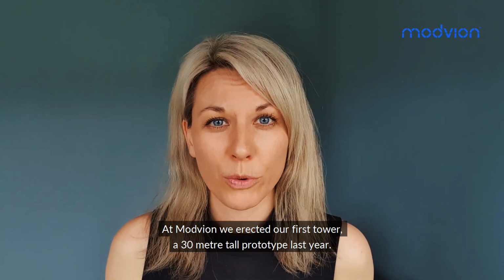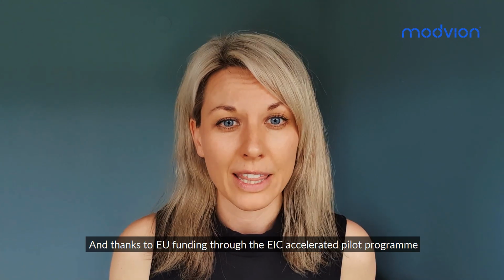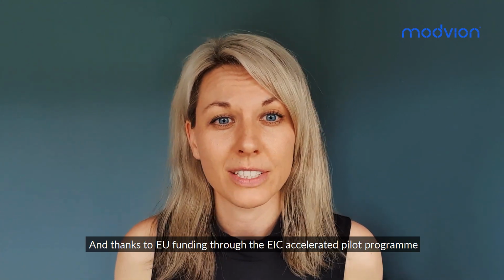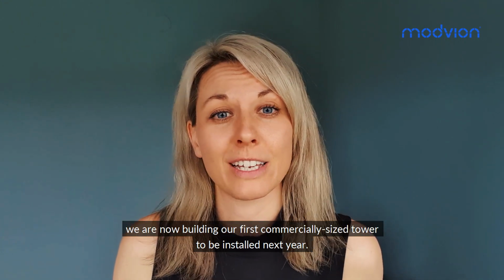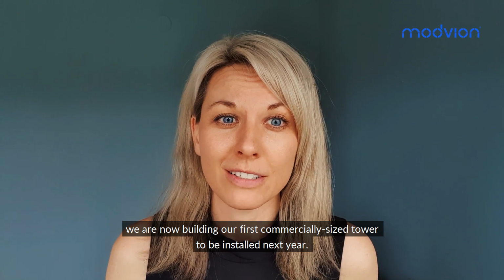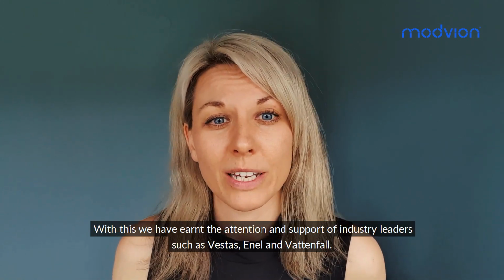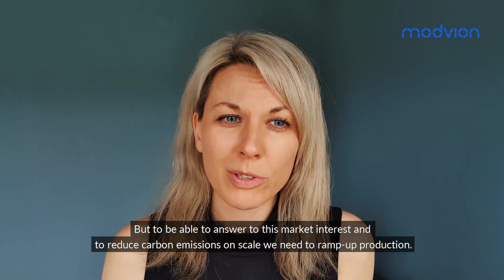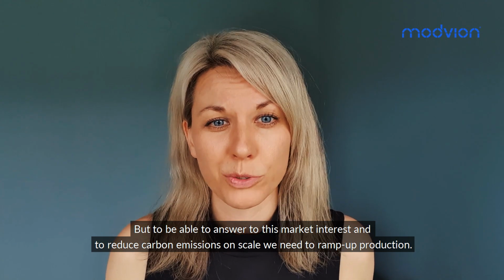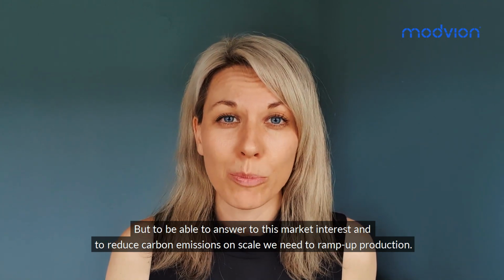At Modvion, we erected our first tower, a 30-meter tall prototype, last year, and thanks to EU funding through the EIC Accelerator pilot program, we are now building our first commercial-sized tower to be installed next year. With this, we have earned the attention and support from industry leaders such as Vestas, Enel and Vattenfall. But to be able to answer to this market interest and to reduce carbon emissions on scale, we need to ramp up production.